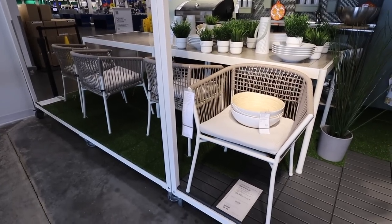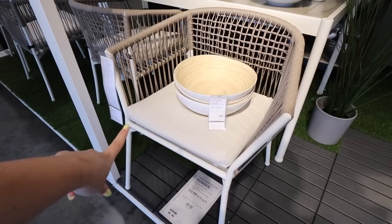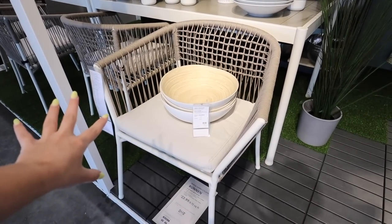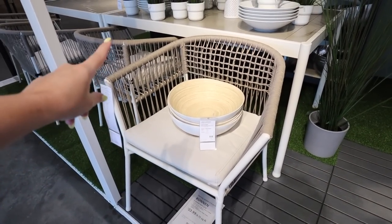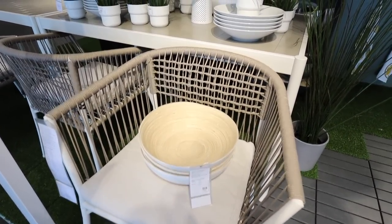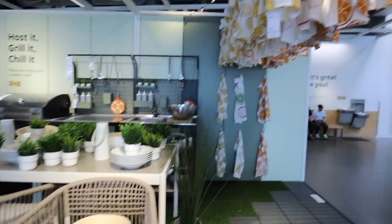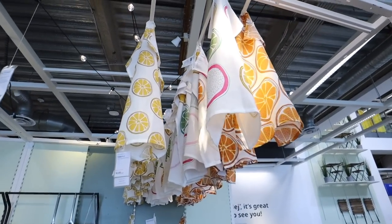They also have some really nice outdoor furniture right here. Like look at this chair. It's rope woven. It has this really nice seat at the bottom. This is totally durable for indoor and outdoor weather, and this is really similar to something we'd find at Home Goods, but it's much cheaper here. They do also have this outdoor table that matches it. This is $229.